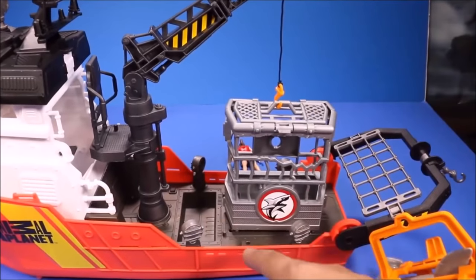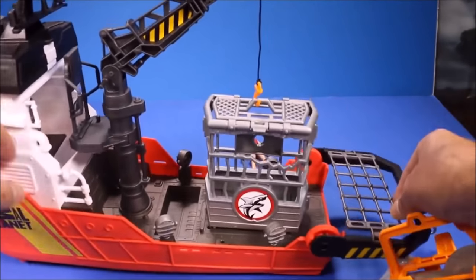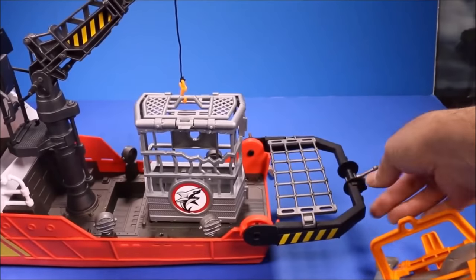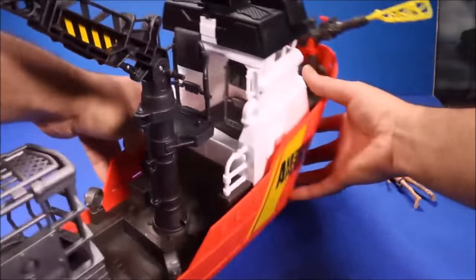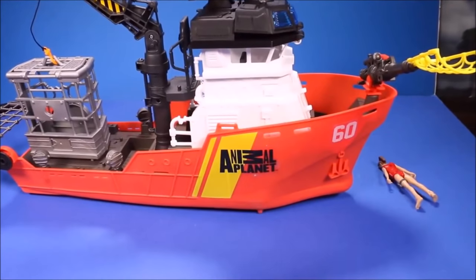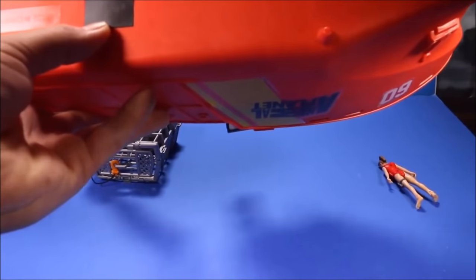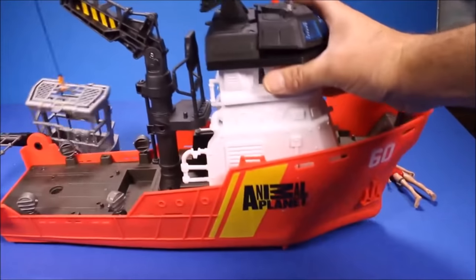And then looking around the ship, you have four lights here. You've got this net system here that goes up and down, a big hook here at the end for pulling different stuff. And let's check out the other stuff. So they do a nice job decorating it on both sides. Some of these toys, they only decorate one side. And then on the bottom, it says Toys R Us. Okay, cool.